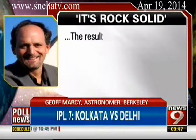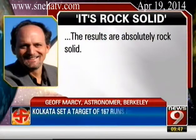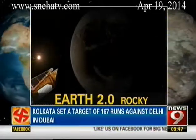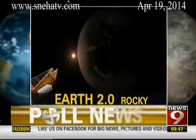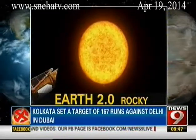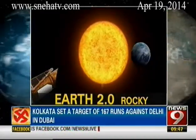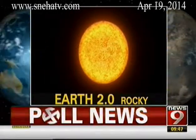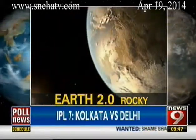The results are absolutely rock solid. NASA's orbiting Kepler telescope was used to detect the planet. The telescope is used to study the heavens for subtle changes in brightness. These changes indicate an orbiting planet is crossing in front of a star, and from those changes, the scientists calculate a planet's size and make certain inferences about its makeup.